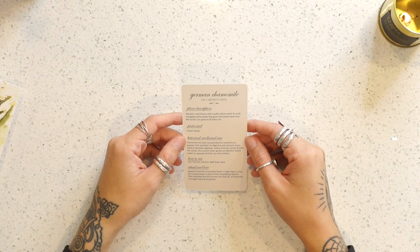Historical medicinal uses: chamomile has been documented for centuries as a popular herb and bitter for digestive and stomach issues. Oh my God, I need this. I definitely have digestive issues once in a while. That's a big reason why I am a pescatarian. But it's used to stimulate digestion, relieve stomach cramps, and calm the nerves. This ancient herb's gentle yet effective nature makes it a popular herb for use with children. How to use: you can use it in a tea, in a tincture, infusion, bath soak, or a salve, however you prefer to say it.